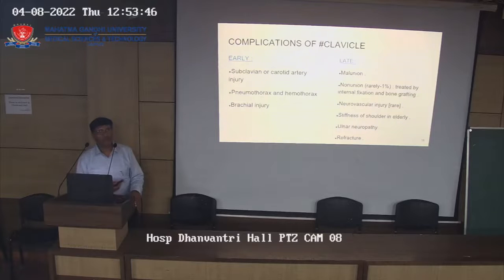Or, just in the middle of the clavicle, just underneath that is the brachial plexus, so it can cause brachial plexus injury as well. So these are the early injuries in case of very severe trauma.